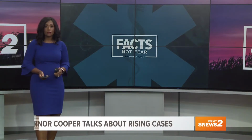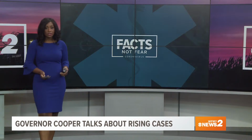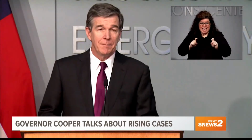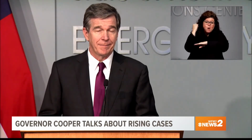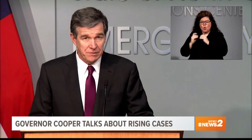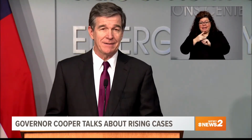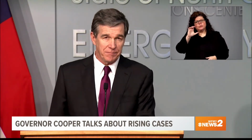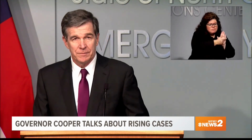So just a few days ago, Governor Cooper talked about the rising cases in our state, and he says more now than ever, it's crucial that we continue to follow the CDC guidelines to contain the COVID-19 spread. But the high number of new cases is not just related to more testing. These numbers show the disease is spreading and that more people need hospital care, and this has to be taken seriously. I think as a state we have taken important steps to slow the virus, but those numbers and trends are sobering.